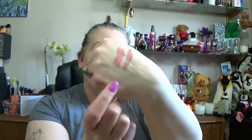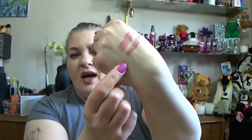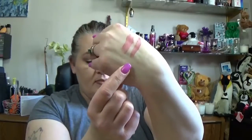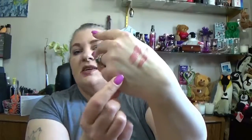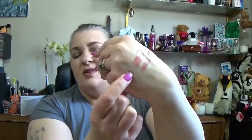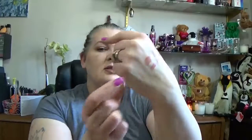So the nude one is more of a pink. I don't consider it really a nude. It's a pink color. It's okay, but you have to build it up. It's going to be streaky, whereas the rose was a little more opaque and goes on a little bit smoother. This is the color I wore. It lasted, I would say, 4 hours before I noticed it was starting to fade. It didn't fade weird. It didn't leave like a white line in the mouth.